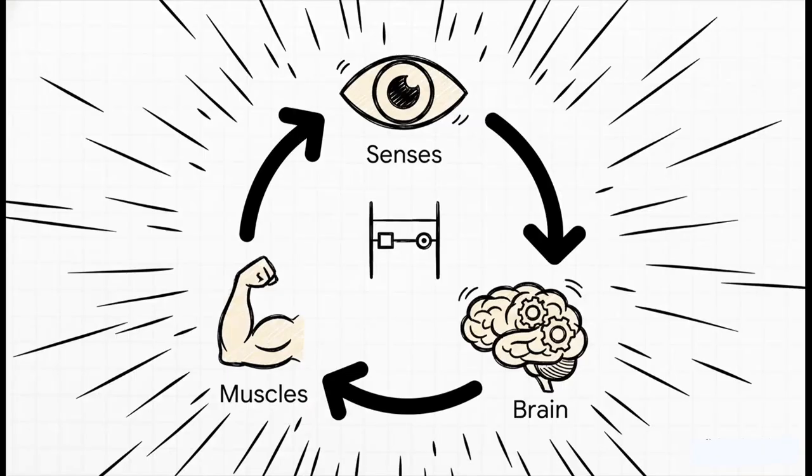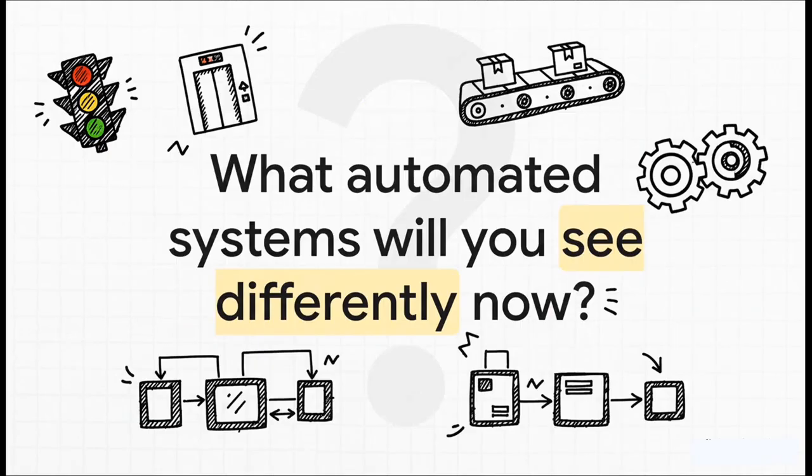And that right there is the magic of the PLC. You've got sensors gathering information, a brain making decisions based on that simple ladder logic, and muscles carrying out those decisions with perfect precision. All of it happening in a constant loop, faster than you can even blink. So, the next time you see a traffic light change, or you ride in an elevator, or watch any kind of factory line moving, remember that hidden brain at work. Now that you know its secret, how it senses, thinks, and acts, what parts of our automated world are you going to see in a whole new light?